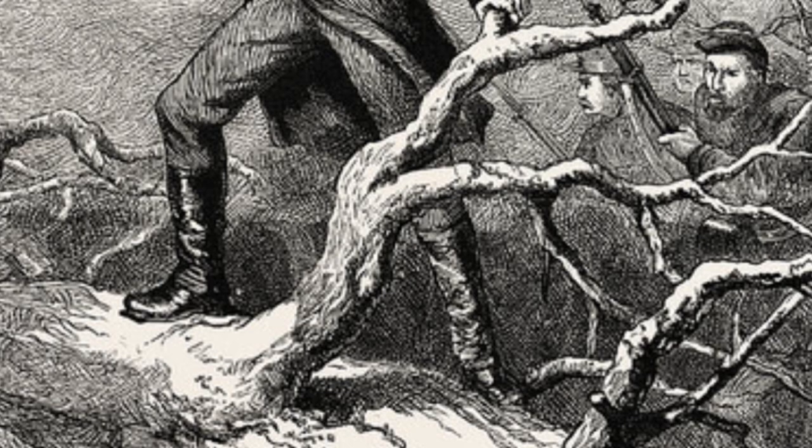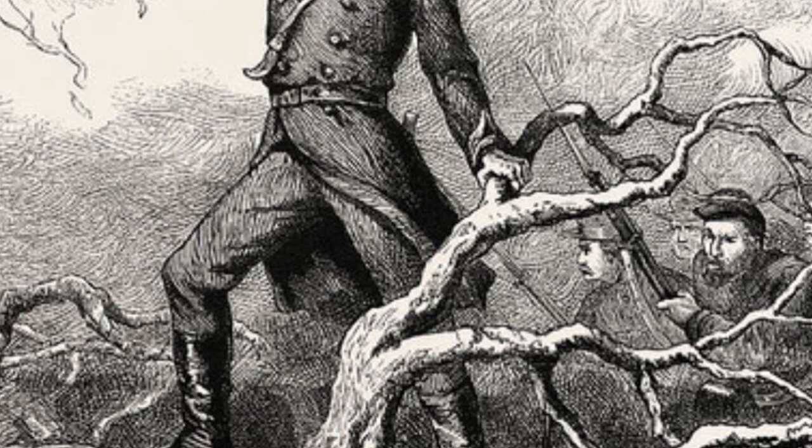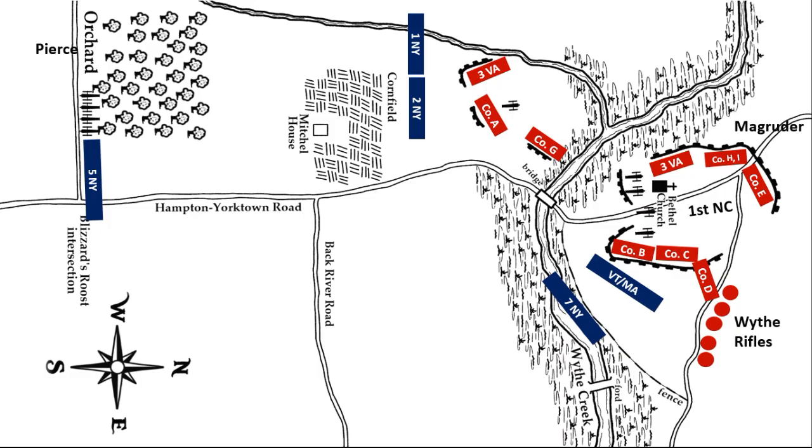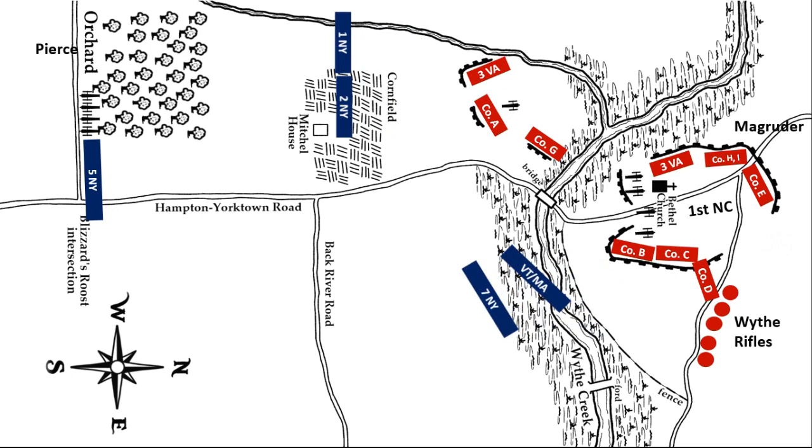He stepped onto a log, and with his sword raised, he yelled, "Rally, boys, rally! Come on, boys, one more charge and the day is ours." At that moment, a bullet pierced his upper torso. He died in the arms of Private John M. Jones from Vermont. After this third attack failed, the Union army withdrew from the field, unable to budge the defenders from Big Bethel.